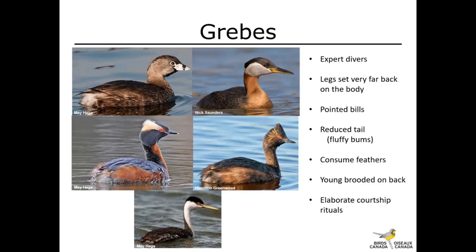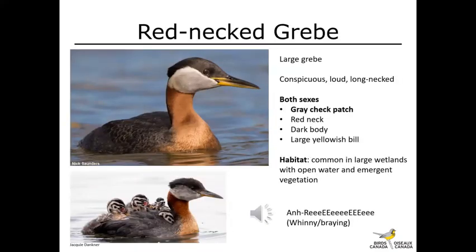Young are brooded on their backs, so you'll often see them carrying around their little guys, and it is absolutely adorable. And they often engage in really elaborate courtship rituals involving synchronized movements, gathering vegetation from the bottom of the lake, and they'll preen each other, and they're really incredible to watch in the breeding season. So we'll cover two species today, and the first is the red-necked grebe.